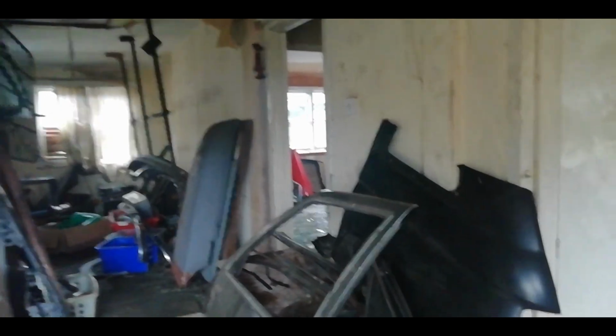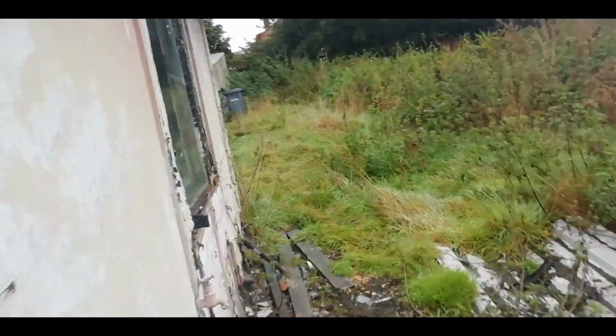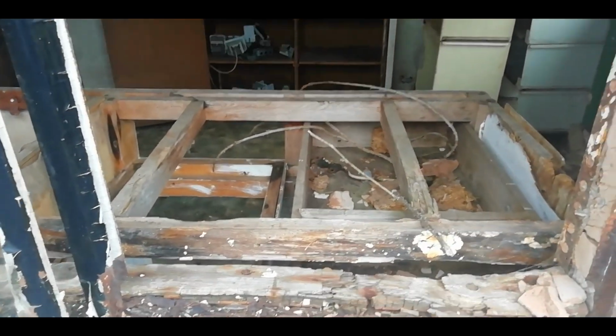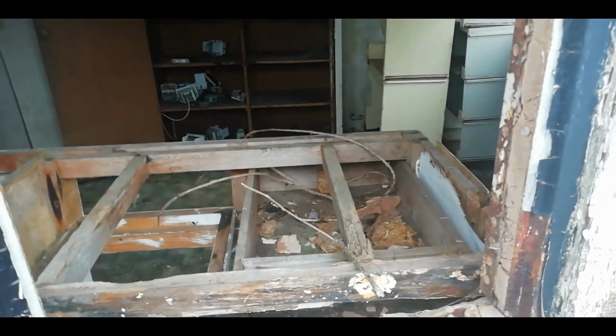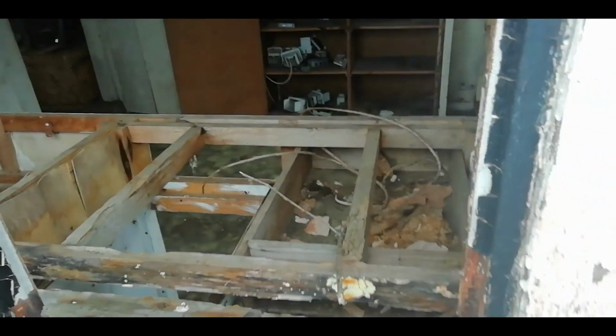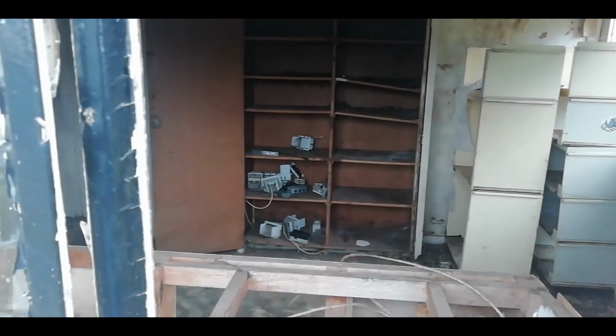I think there is a way of getting in here, actually. I'm going to have a look around. It is there, but I don't fancy climbing through that window. Oh, is it a window? Right, yeah. Go around the side of the building and have a look. Oh, no. That looks a bit dodgy to get in, doesn't it? I don't really feel like it because of the look of the roof. Oh, that's bowing bad. That is a bit bad, actually.